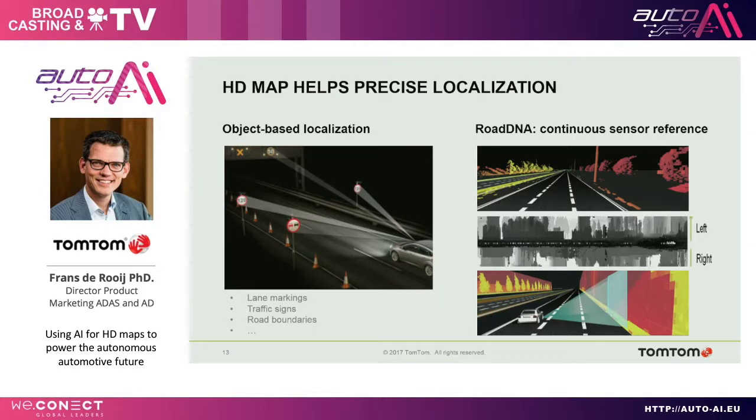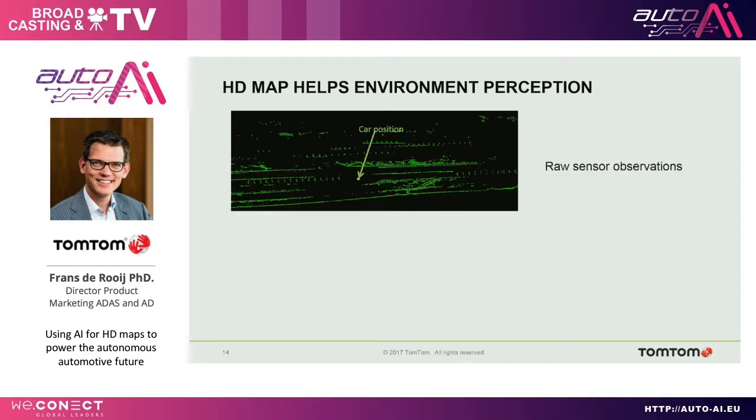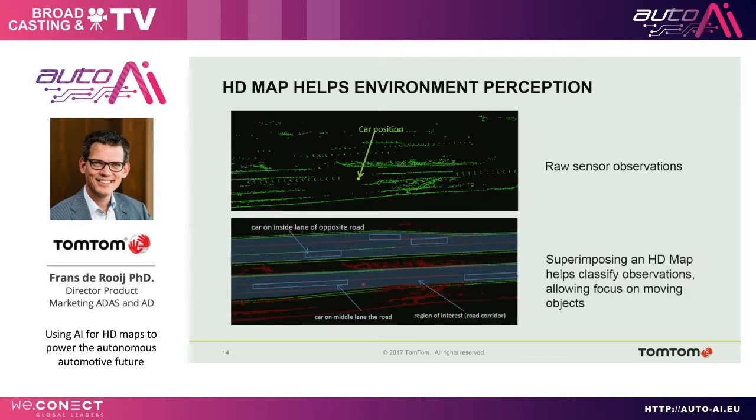Now, localizing in itself is perhaps not a goal in itself, right? But localizing in the map will then help you to use the other map layers. First of all, for helping to perceive the environment. Just taking an example here of a typical radar observation, the raw sensor data is quite messy, but if you superimpose those observations on an HD map, that would really help to make sense of these observations. It would really help to work out which are the cars that are in your lane that are important to you, which are the cars on the opposite lane that are unimportant to planning your own path.